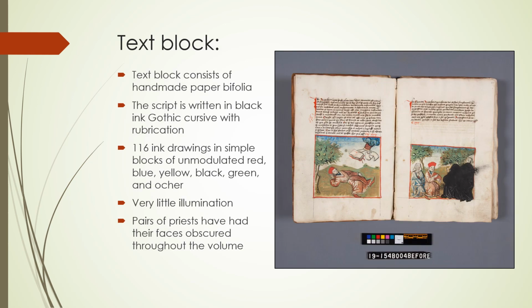The text block consists of 5 sections of handmade paper bifolia sewn through the fold onto double raised cords. The text consists of black ink Gothic cursive with rubrication. The illustrations, although plentiful, are fairly rudimentary, and there is almost no illumination. Executed in simple blocks of unmodulated red, blue, yellow, black, green, and ochre, these drawings are charming, lively, and humorous.